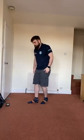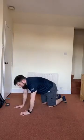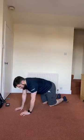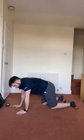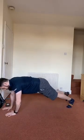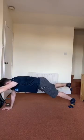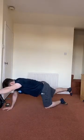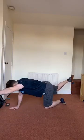So again, we're going back into Superman. In 3, 2, 1, go. So with a hold, opposite hand and foot with knee off the ground, or you can try and go up. Quite a lot harder. So even if you only get half of the round, and then try and hold that again, you're still going to get a lot more benefit and it'll help you get towards that new goal. Relax.